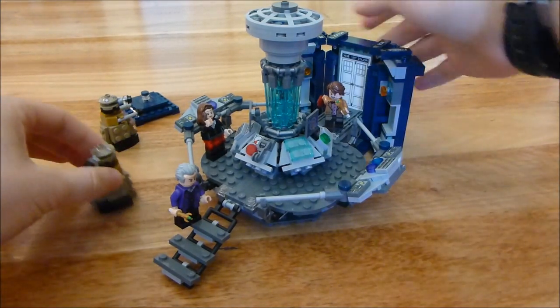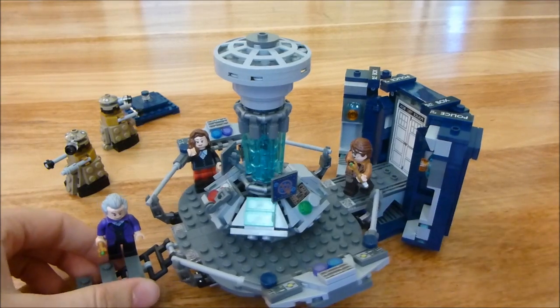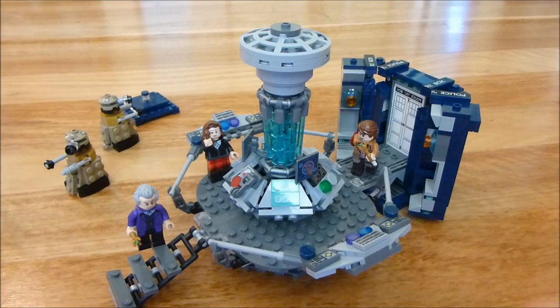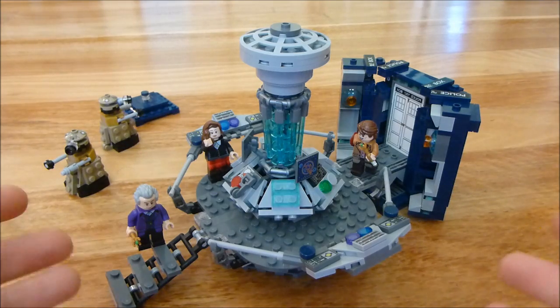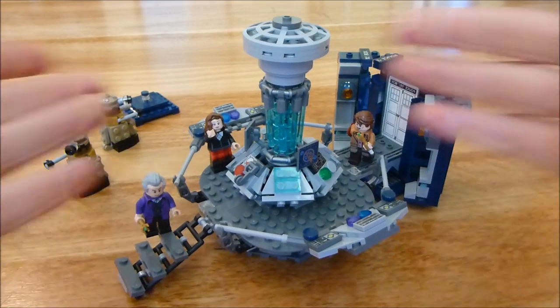As you can see, the actual size of the set is very, very small, and there's not a whole lot of play area to actually be had. Now, in fairness, there are different designs of TARDIS. This is the 12th Doctor's, or this is actually very late 11th Doctor's TARDIS, which is something I'll get to in a second, compared to that being the early 11th Doctor's TARDIS. So it is a different design, but that said, you can see that there's very little going on outside of just the main centre console.